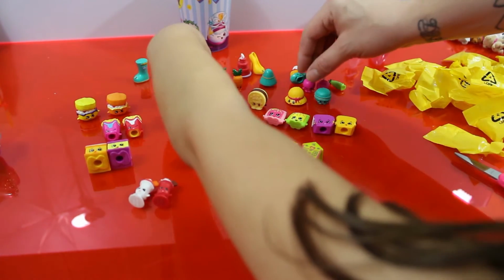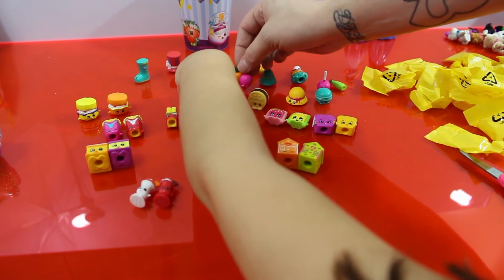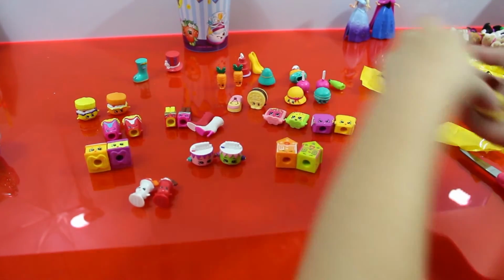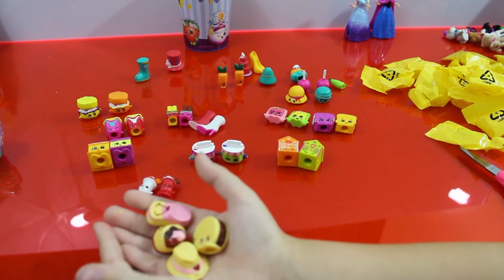And we have got 4 ultra rares, and only 2 duplicates. And we got 2 ultra rares in each row. Cool.